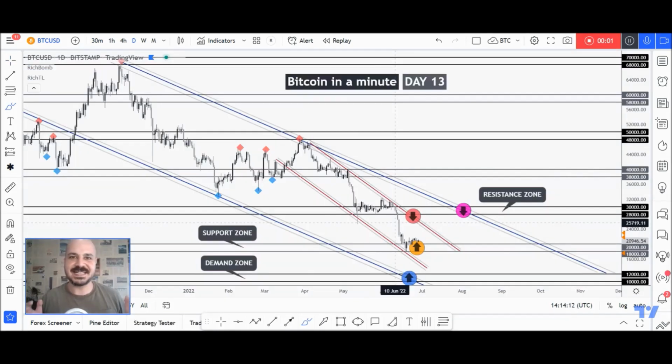Hello traders, Rich here, and welcome to Bitcoin in a Minute, day 13. As mentioned yesterday, we are still struggling around the 18k, 20k support, so we don't really have much updates on lower time frames since yesterday. So for today, I'll focus on the daily time frame.